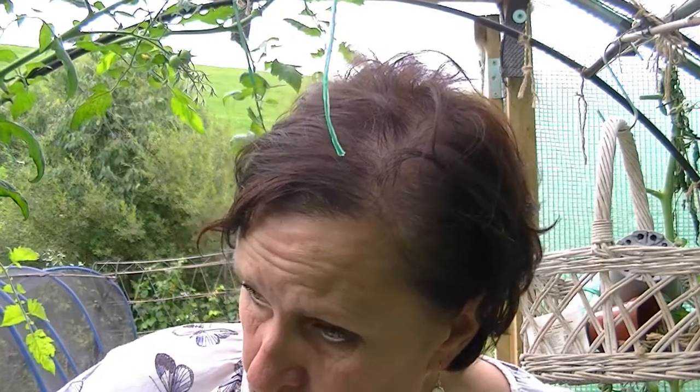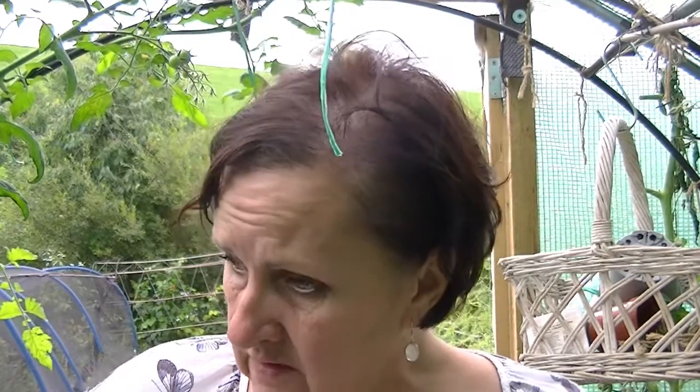That's not blight. I thought that was blight on that plant for a minute then, but it's not. I've just knocked a leaf when I was going through from the look of it, and it's just a dead leaf, not a blighted leaf.